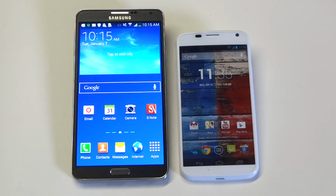The only other thing, honestly, the Moto X has like a plastic back to it, and the Note 3 has a nice like leatherish back to it, so that should be just about all the specs on these devices.